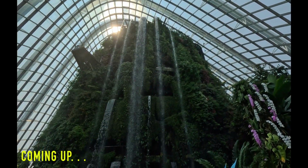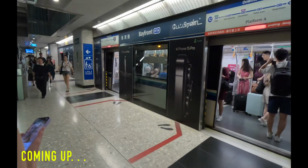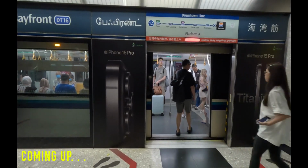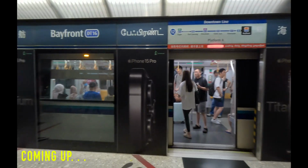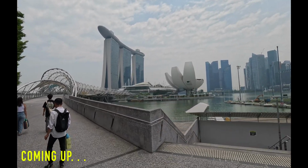Incredible. To the waterfall, the famous Marina Bay Sands. There's top-notch. Oh, this is going the other way. The Art Science Museum, and obviously the iconic Marina Bay Sands.